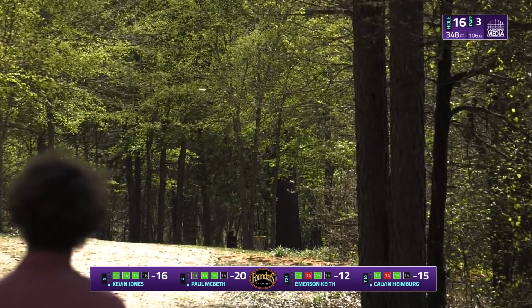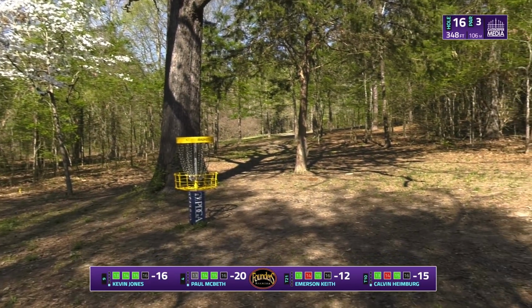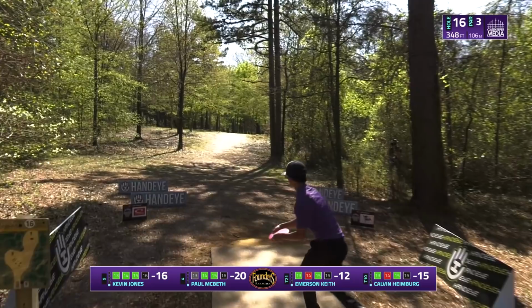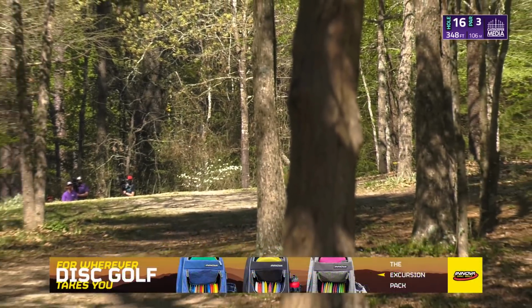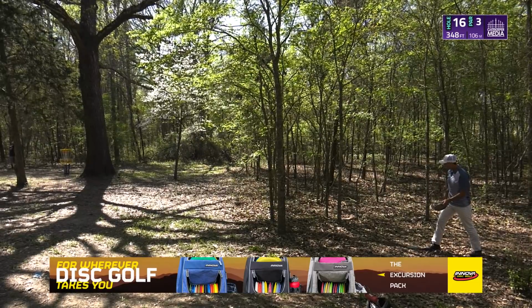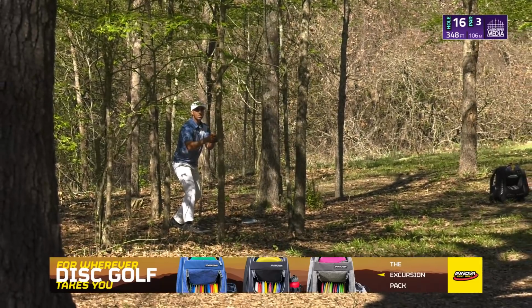Everyone's kind of making the same mistake, getting it a little too high. Just a bit high. Calvin also sneaking through, though, and with the forward drive that he has, he just gets on up there and parks it anyway. This looks like a better line. Oh, yeah. That is a pure drive from Emmerson. Great shot. Ooh, and Paul got caught up in some rough stuff here.